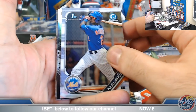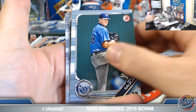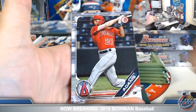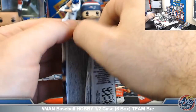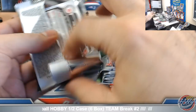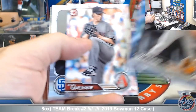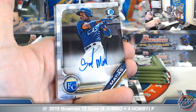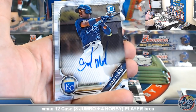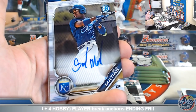Ryan Mauricio, first chrome. Keyboom, top 100. Yeah, in some years I kind of didn't like the top 100 design. This year I really dig it. Nice sharp look there. I might have said that about a dozen times by now. Sorry about that. I might say it a few more. Here we go. That's a nice auto for the Kansas City Royals. Sully. Matias on the board with this one.